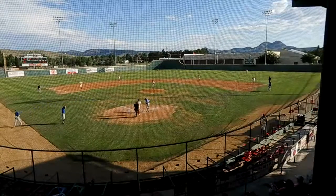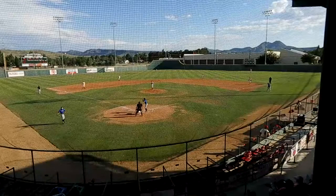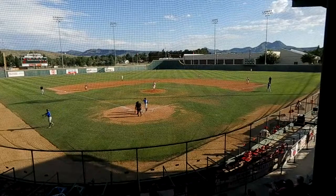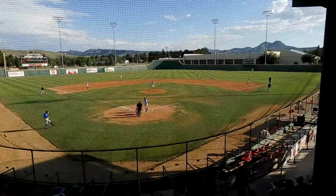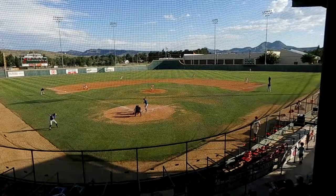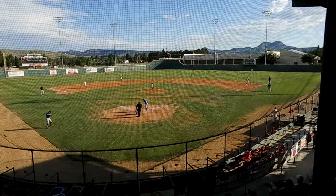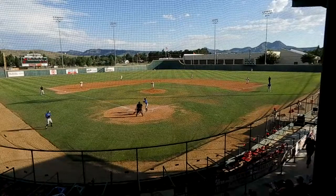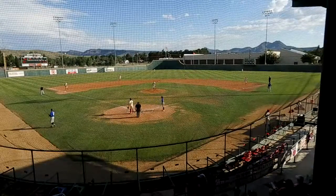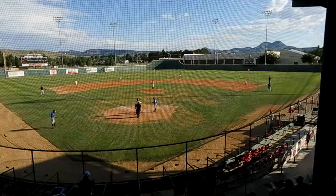Bringing up Devon Slots, Tristan Dwyer, for White Sands. He digs in. One ball, no strikes, one out. That missed. One ball, one strike. That's foul back. Ball, two strikes.